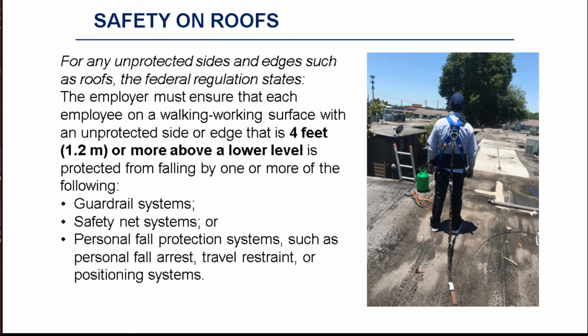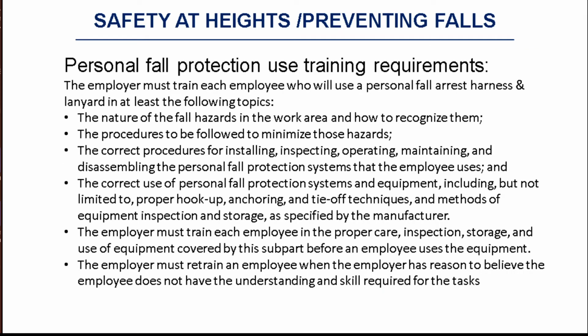Safety on roofs. For any unprotected sides and edges such as roofs, the federal regulation states: The employer must ensure that each employee on a walking working surface with an unprotected side or edge that is 4 feet (1.2 meters) or more above a lower level is protected from falling by one or more of the following: guardrail systems, safety net systems, or personal fall protection systems such as personal fall arrest, travel restraint, or positioning systems.